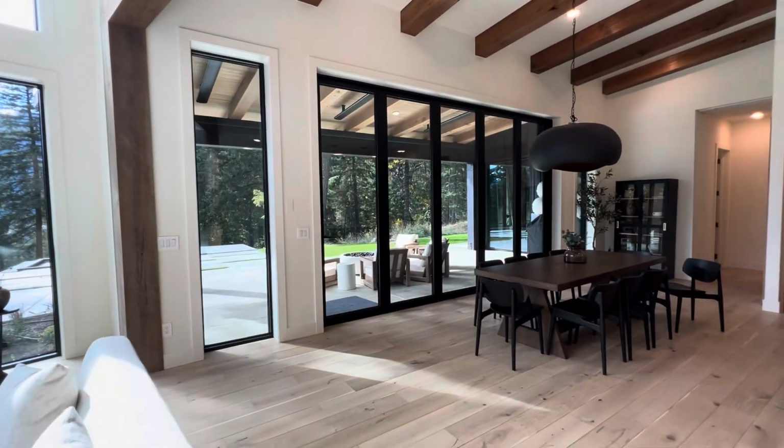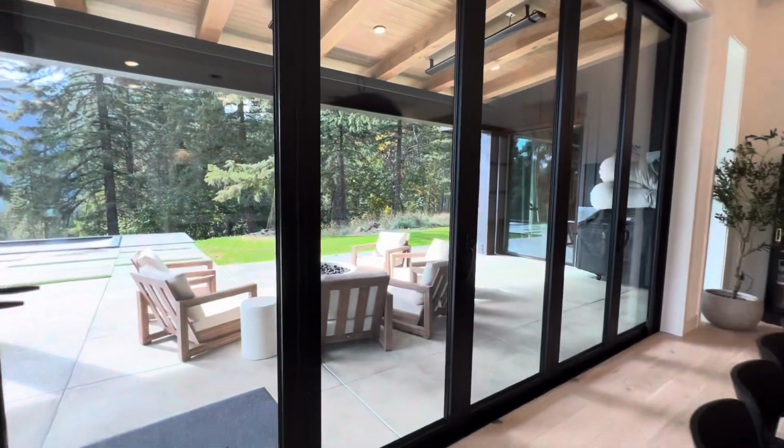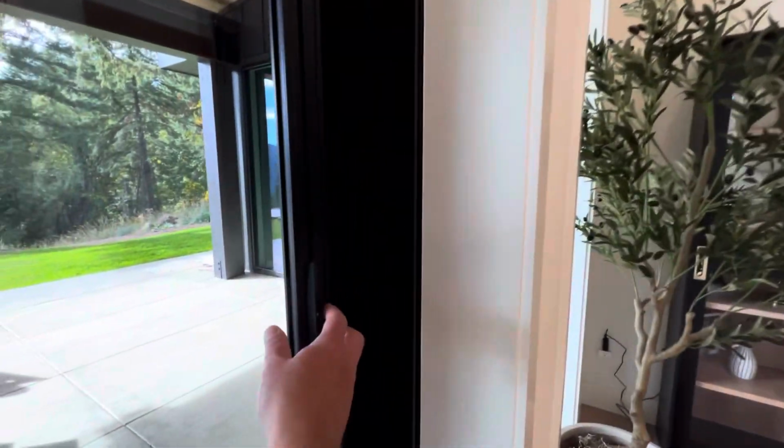Full nano wall over here. So that opens all the way up and you walk outside for seamless indoor-outdoor entertaining. Plus, it has this great feature of a built-in screen door on the nano wall, which is super cool.